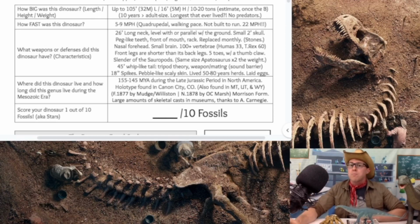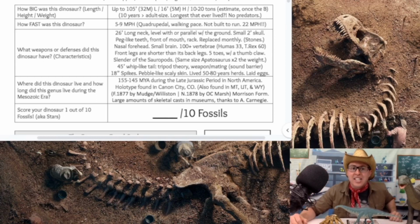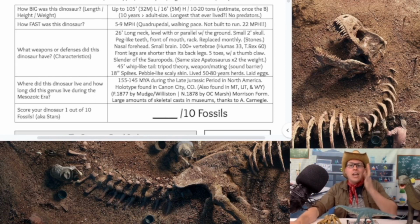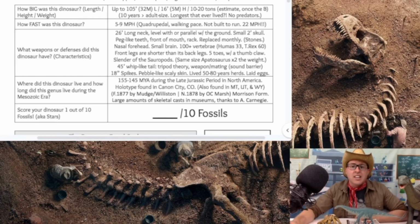But back to our Diplodocus, the holotype, or that first specimen found, was in Canyon City, Colorado, where we happen to be for today's review, up in those Rocky Mountains. Stay away from those cave bears! Well, it's also found in Montana, Utah, and Wyoming. So we find a few different states for our Diplodocus up there in that Morrison Formation.